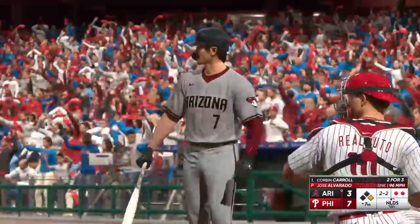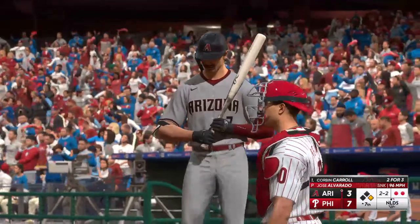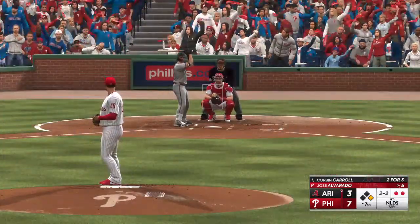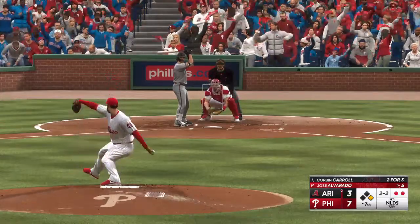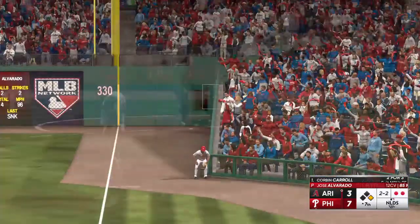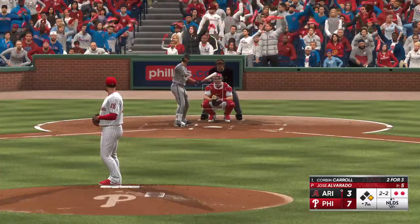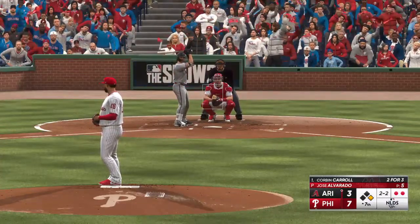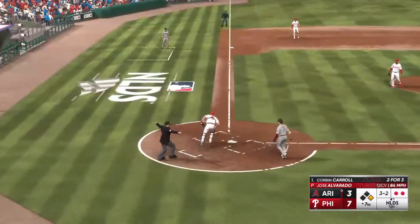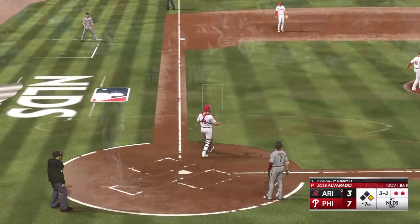Way inside, gets out of the way. Perdomo off of first with 2 away. Foul ball, another 2-2 upcoming. And a pitch. Little trouble with this one behind the plate. And an excellent job keeping it right there.